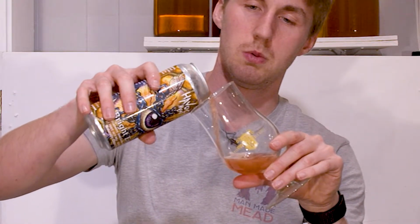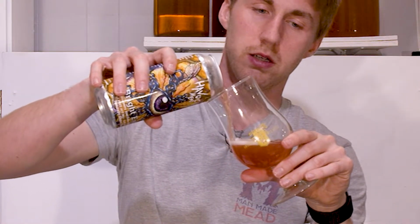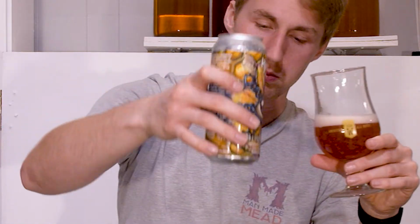So I do official reviews for these, meaning that I have a paper, I fill out a score sheet. I'll be doing that. So, let's crack this sucker open. Carbonated, love it. Oh, look at that. Very nice color, kind of hazy. Oh, nice level of carbonation. It is cold. Ooh, interesting.